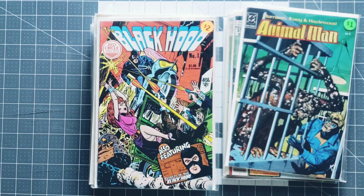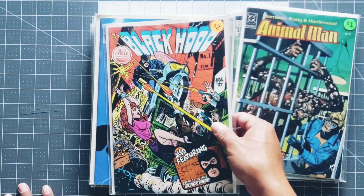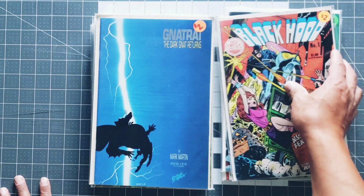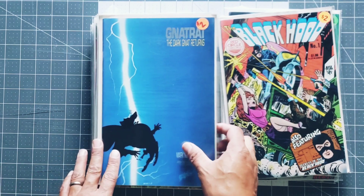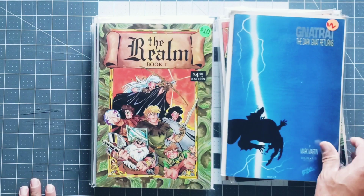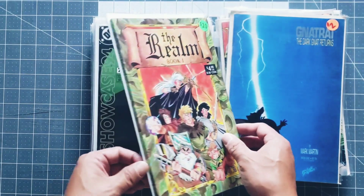If anybody out there watching this knows anything about this comic book, go ahead and just put it in the comments. This is just such an interesting comic book, as well as this one. This is Rat. The Dark Knight Returns. I just got it because it's a homage of the Dark Knight Returns. And then we have The Realm Book 1. I thought that was pretty cool.